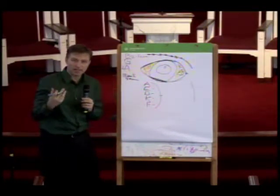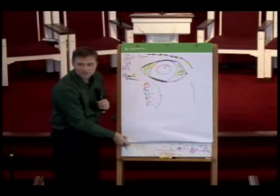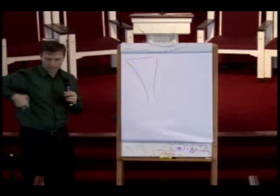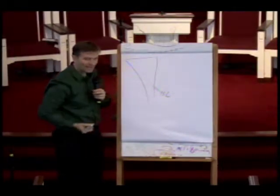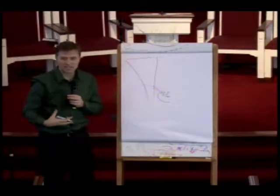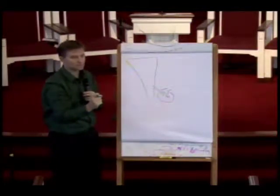Does anyone know the fluid that helps you digest fats and fat-soluble vitamins? Bile. Yes, you're right. So we have the liver, which is right here, 3.5 pounds, the size of a football. It makes bile. But I have a confusion. Some people think that means bowel. No, there's a difference between bowel and bile. The bile is more in your intestine. Bile is made by the liver, and it helps you digest fats and absorb fat-soluble vitamins.